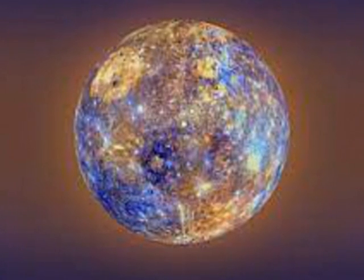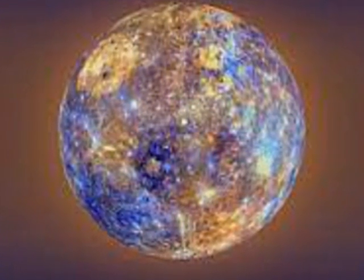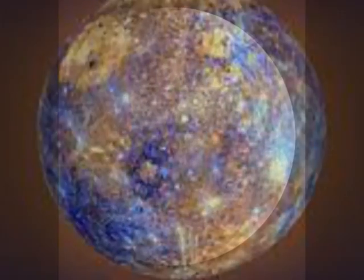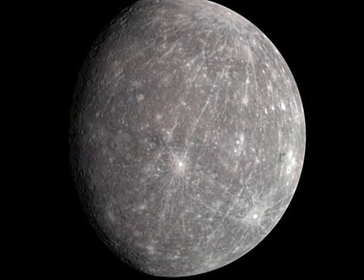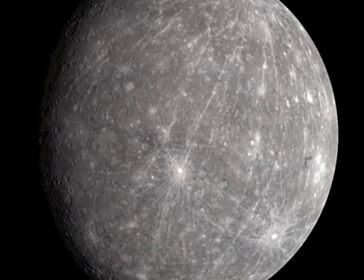Images obtained at the time covered only about 45% of the planet's surface. Many of the images were unsuitable for any detailed geological investigation, based on high sun angles, making it difficult to determine the planet's surface morphology and topography.